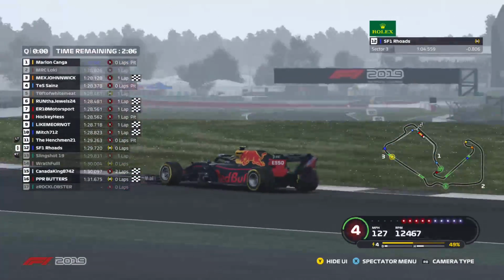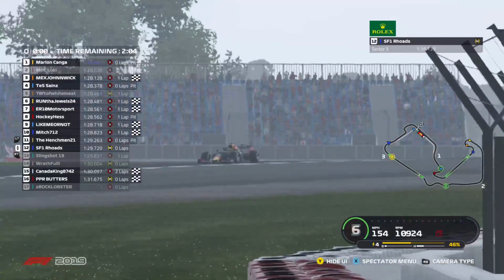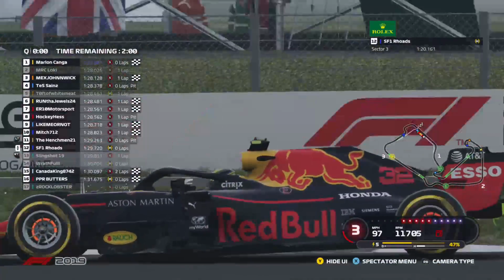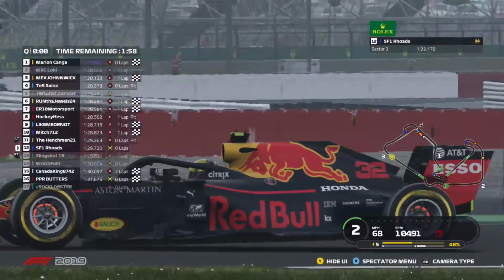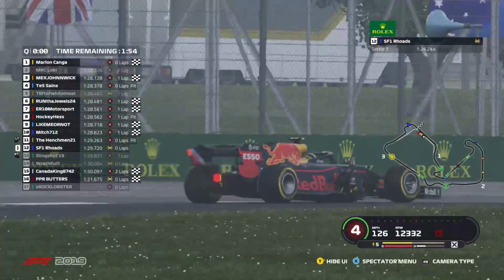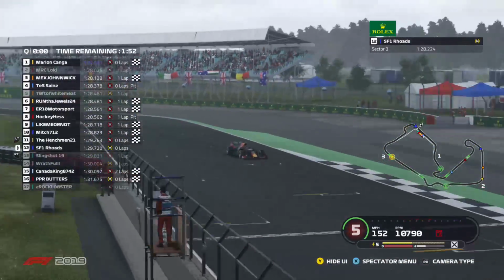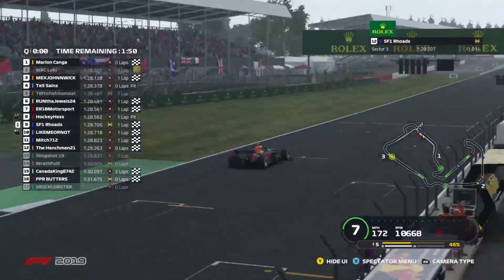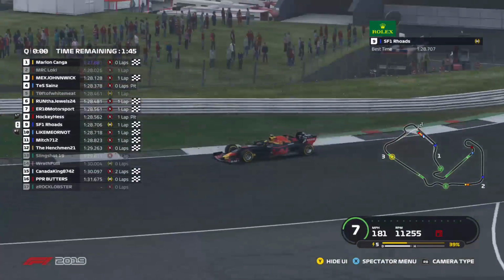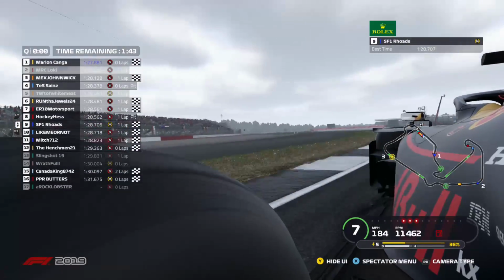SF1 Roads, he's 0.8 faster on his time right now on those medium compound tires. What can he do? He's the only other car out there. Across the line he goes. He slots up into 9th, 2 places ahead of his teammate Mitch on those medium compound tires.